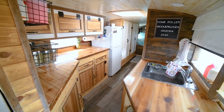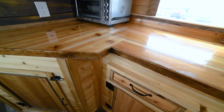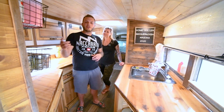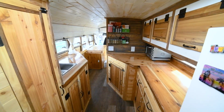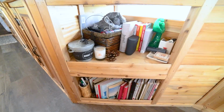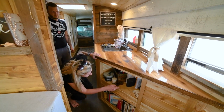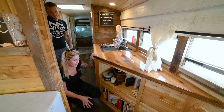This is our kitchen here. We decided to go with counters on both sides, and the reason we did the layout that we did is to get the feel of a second room. The living room feels like its own room, and then you walk into this part and it's a whole different area of the bus. We did the open cabinet right here so we could have a bookshelf at the bottom because we had so many books, and at the top I want to get some plants. We ended up leaving the wood out from that window, so we'll be able to get natural light for when we do get our plants.